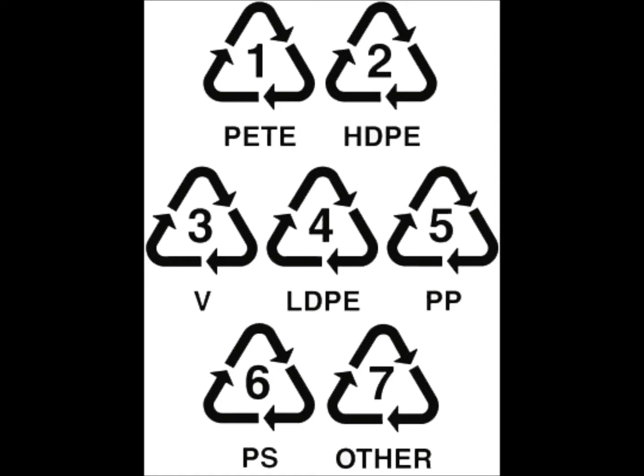Plastic 6, polystyrene, is becoming more easy to recycle, though because it doesn't weigh much for its size, the transport costs mean you're not really getting your money's worth. 7 are almost never recycled, as these often contain mixtures of plastics that are very difficult to separate.